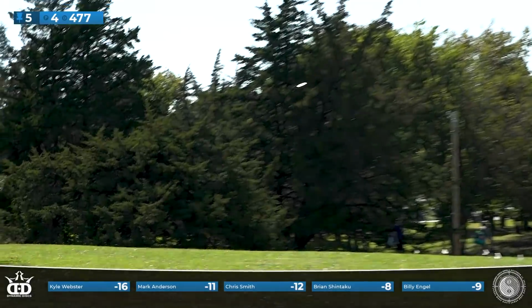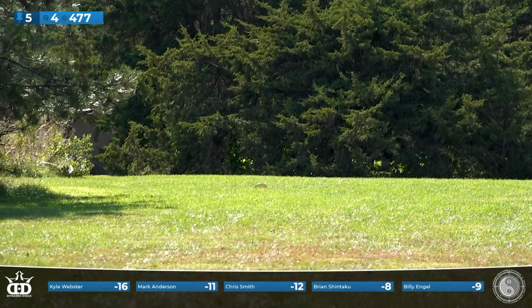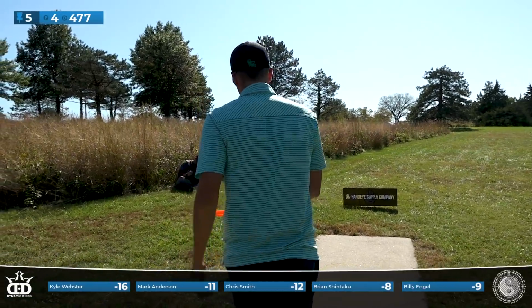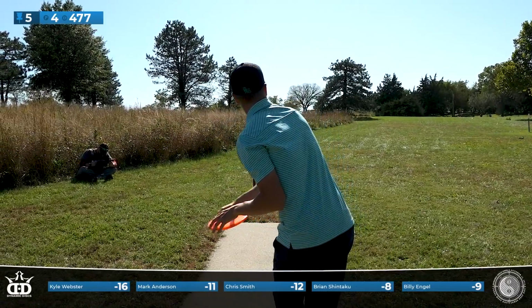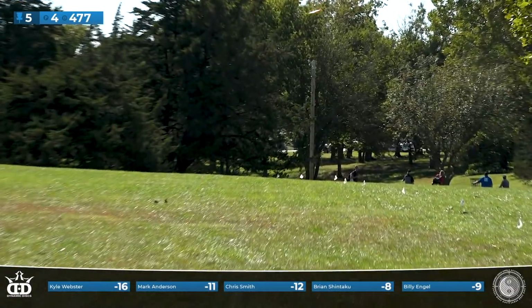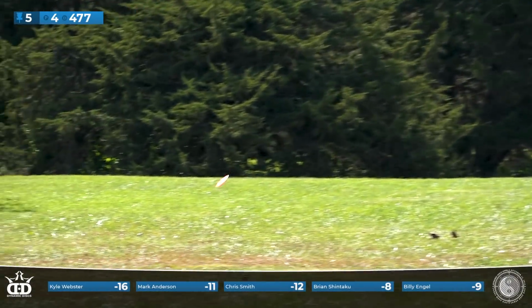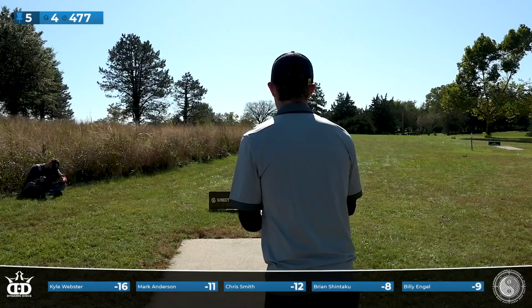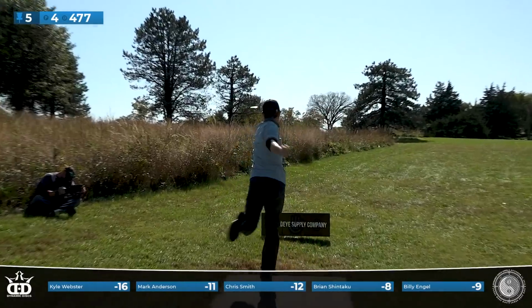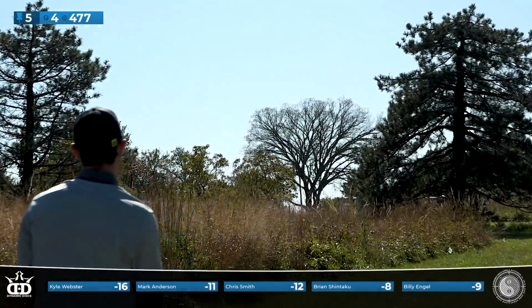Yeah, so Smitty is taking a little bit longer hyzer. This is more the layup hyzer that you see from Webster. Anderson is playing the same sort of hyzer as Webster. That OB line on the right isn't that much in play. It's in your head, but not really in play. Rarely do you cross it.